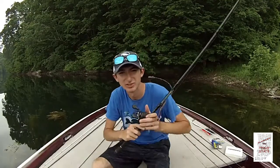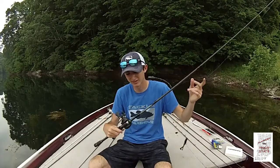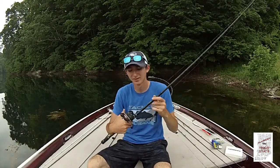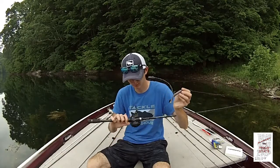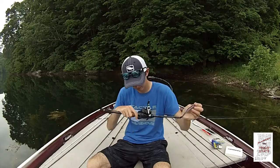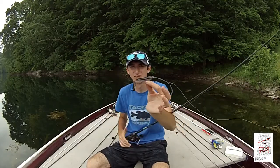And the last thing I caught my fish on, guys, was this Dobyns 7'3" heavy, paired up with the Lew's Speed Spool LFS, best reel for $100 you can get right there. Can't go wrong with the Lew's. 7.5 to 1, and that Rivet Toad. That's what I caught my biggest fish on today. It's what I caught my main portion.